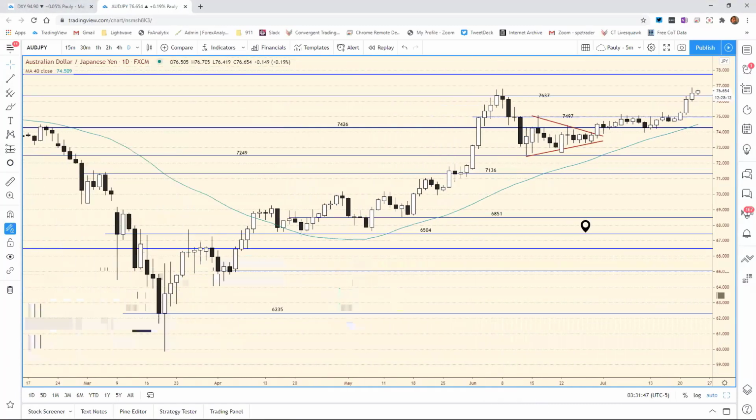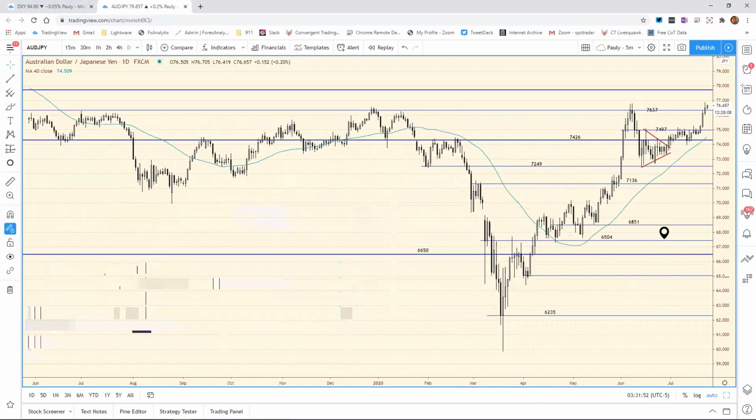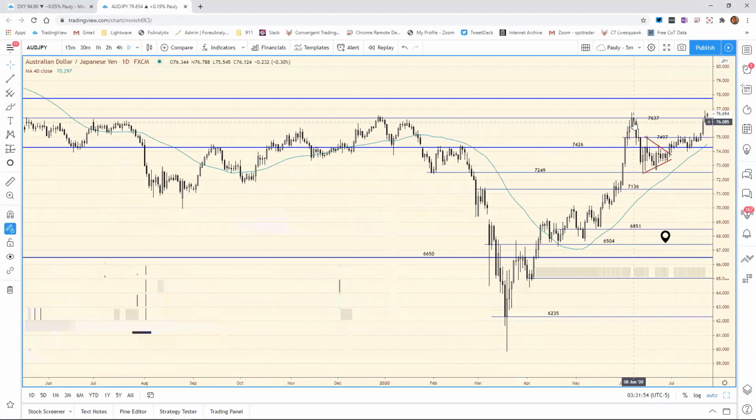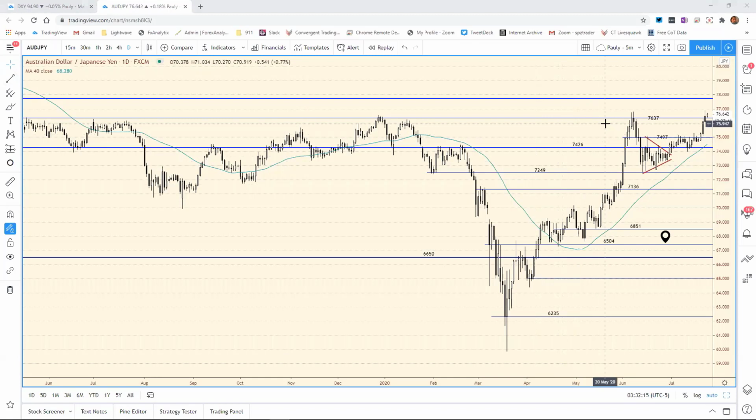And obviously the Aussie yen continues to go in and motor on higher. That's just going to be right here at this high, 76.80, which we're not even that far away from. With support at 75.94.